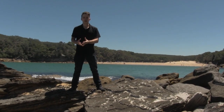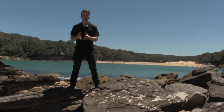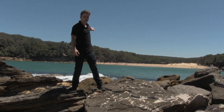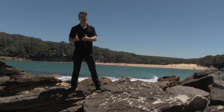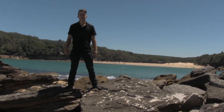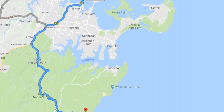Welcome to the other spot where I want to take you, Wattamolla Beach, right in the National Park. This is a magnificent beach. It has parking over there and it's well hidden. Great place to swim with your family, the kids, calmer waters. Gotta check it out. The only way to get to Wattamolla Beach is to drive. It is roughly an hour's drive from the city.